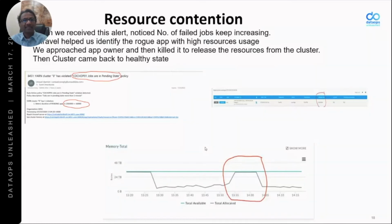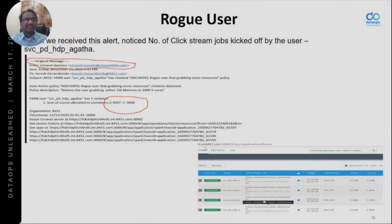to identify the issues. The second one is this: whenever a user is taking a lot of resources, we get an alert immediately, as you see here. It will even send that alert to the user too, and at the same time we follow up with them and try to get it resolved.